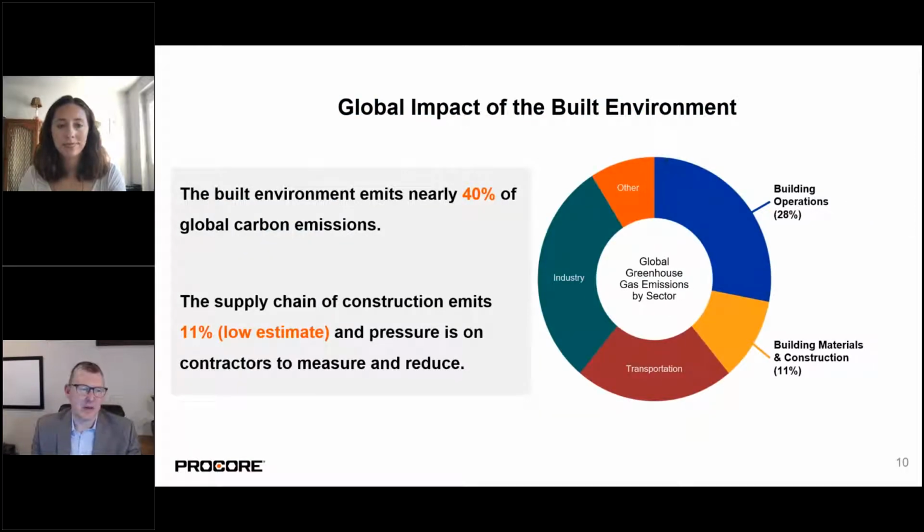So Daniela, I'll pass it over to you for this slide. Thanks, Keith. Just going off of what Keith said, I want to take a step back and talk a little bit about the global impact of the built environment. There are so many different ways that we can measure this global impact, and carbon or greenhouse gas emissions is the one that we've landed on so that we can best target and combat global warming and climate change. And of that, as Keith mentioned earlier, we have the building operations or operational carbon, and building materials and construction or embodied carbon.